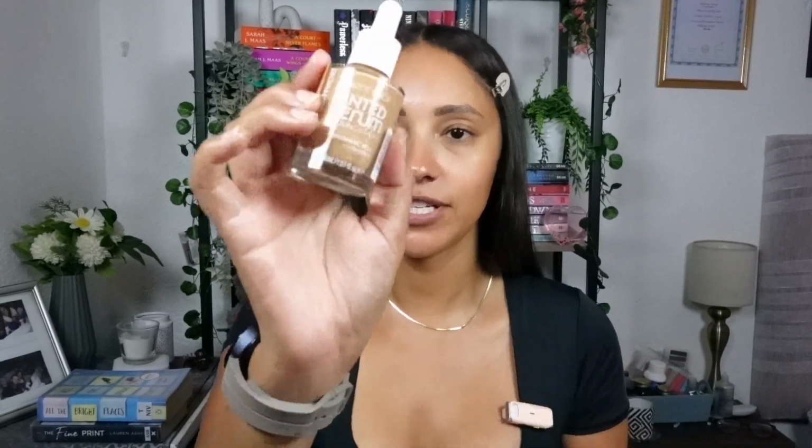So let's go ahead and put our foundation on. This is the Nude Drop Tinted Serum Foundation with Hyaluronic Acid and Vitamin E by Catrice. I got mine in 65N, but unfortunately the color is very much off. It is too dark for me. I'm thinking because I do have a tan now that it might work out. Let's go ahead and apply this to the face.